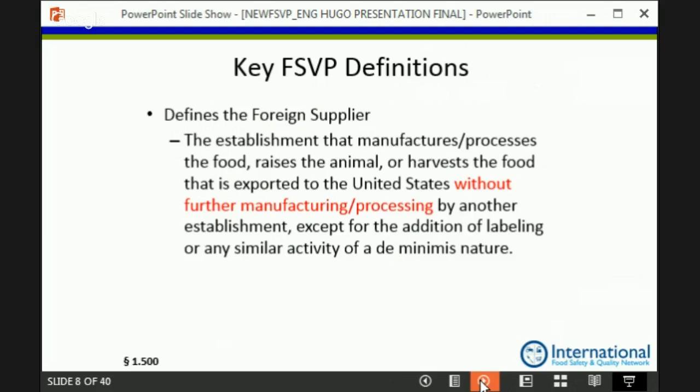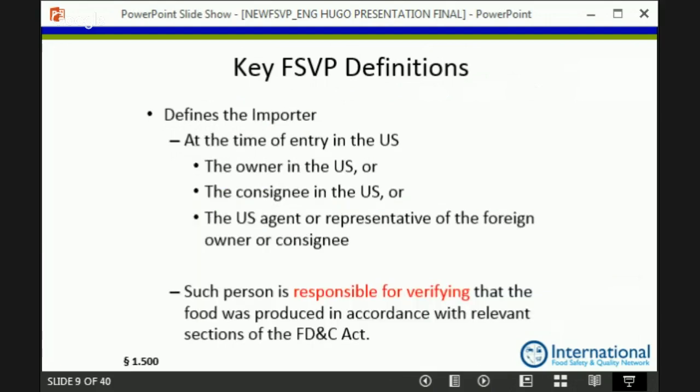That's the first thing that you need to analyze and make sure that you know who is your foreign supplier. The second definition then leads into who is the importer on this side, in the United States. And there are only three possibilities. Under the rule, an importer can be the owner of the food. That is, Cornelius bought the food and he's importing it from X country. So Cornelius is the importer. But there may be nobody owning the food, but there may be a consignee. It has been consigned to an entity, to Cornelius. So in that case, Cornelius as a consignee is the importer.